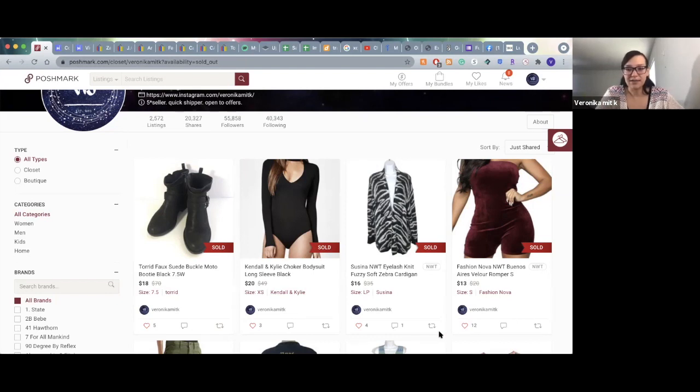All right, then we have this Susina NWT Eyelash Knit Fuzzy Soft Zebra Cardigan. Super nice, super soft, sheds like crazy, which I'm pretty sure I mentioned in the listing. This was a little bit back and forth with a liker. It was price dropped, and they contacted me if I could do, I think they said 14 or 15 with $4.99 shipping. And I said, the best I can do is 16 with $5.95 shipping. And they said, okay, send me the offer. And so I get $11.30.